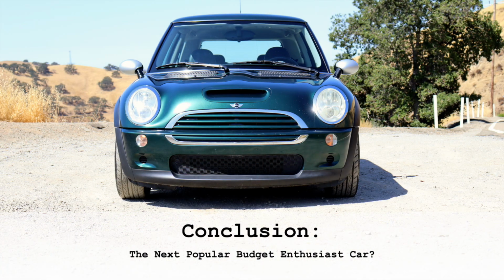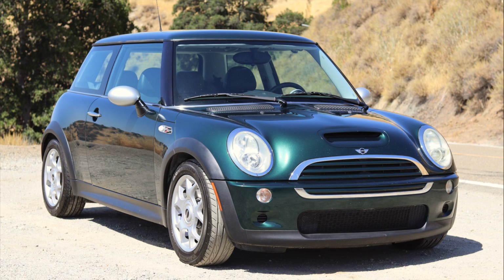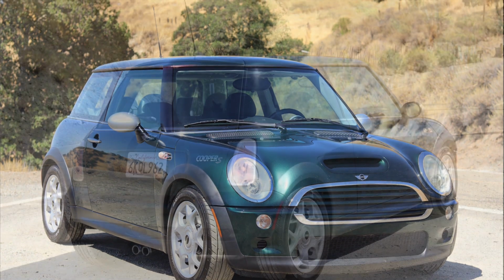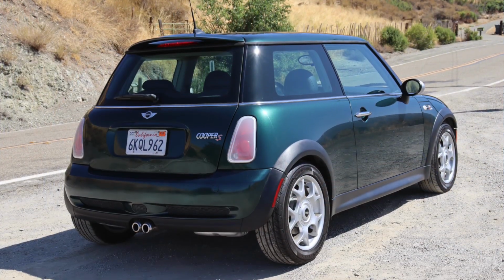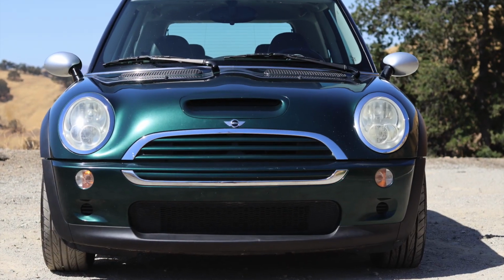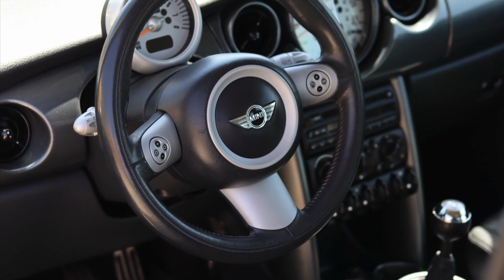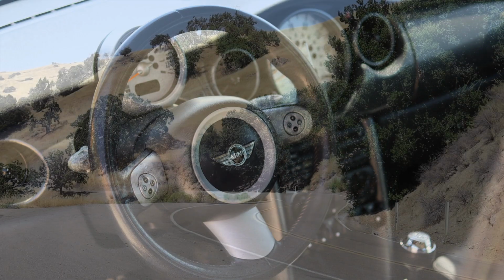Will the Mini Cooper S become the next popular budget enthusiast car? Let's first reflect on what it usually takes to win over the hearts of automotive enthusiasts. Uniqueness is up there on that qualifying list. An enthusiast car should stand out from the droves of point A to B cars on the road. The Mini Cooper S does this handily.